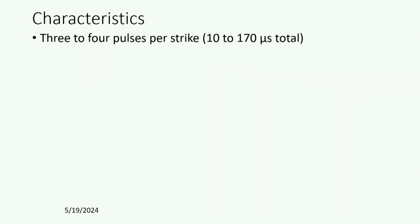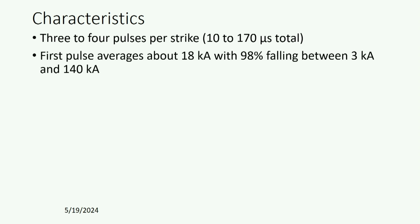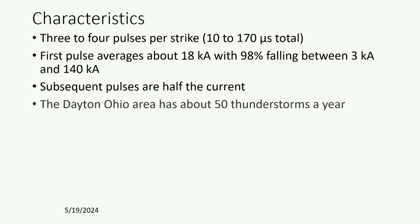Typically a lightning strike is 3 to 4 pulses per strike, 10 to 170 microseconds total. The first pulse averages about 18 kiloamps, with 98% falling between 3 kiloamps and 140 kiloamps. So they're pretty exciting currents. Subsequent pulses, as they occur, do drop to about half the current.